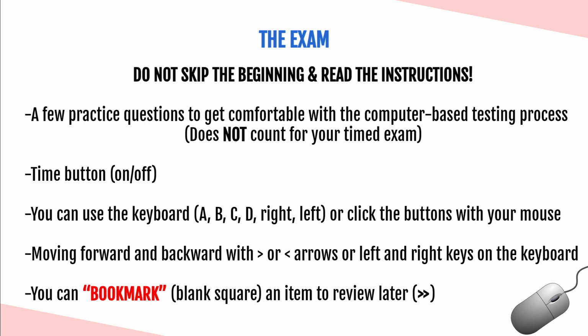I have some things on the slide here that are gone over at the beginning of the exam in the instructions, but I wanted to mention the important ones because I know that when I'm personally anxious, I don't retain information very well, so it's nice to see this ahead of time.